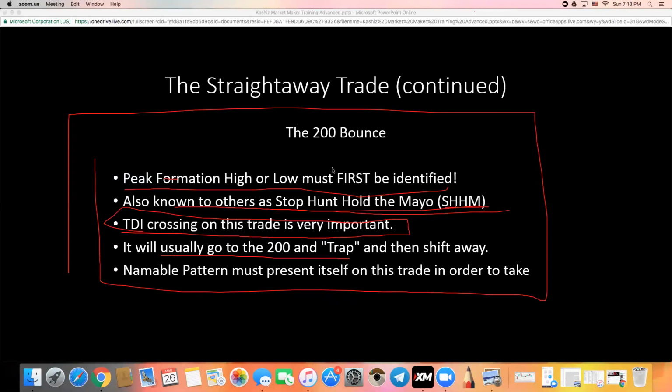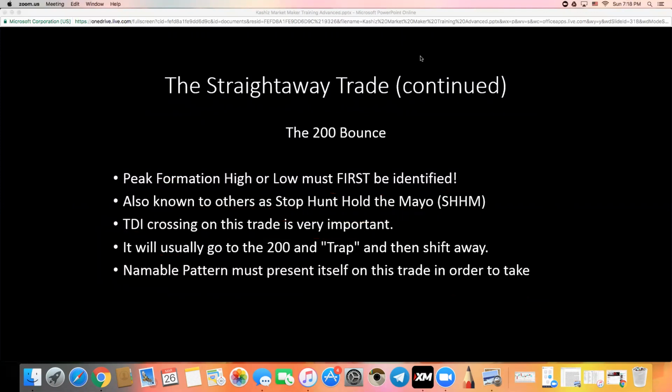Nameable pattern must present itself on this trade in order to take. I'll show the picture again because some of you guys are new and some of you guys missed the trade. So I'll share them again here. It's on this same PowerPoint, all right? So let's keep going. All right, let's go to the next slide.